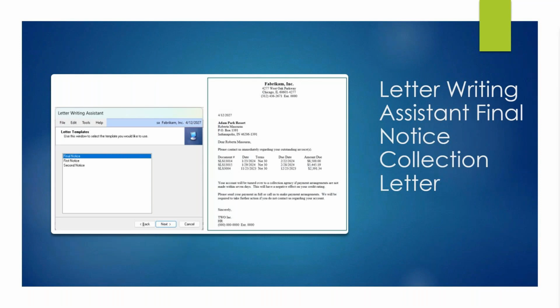Okay, we also have a letter writing assistant for final notice collection letters. These letter writing assistants have been around a while, and particularly the final collection notice has been around a while. But what hasn't been there is the ability to add in, like the other notices on the customer, the invoice detail information of what a customer is outstanding on.